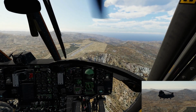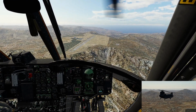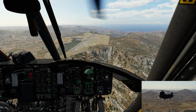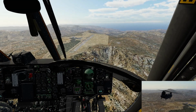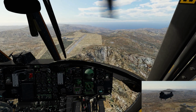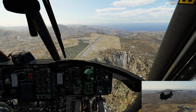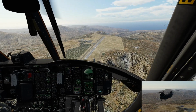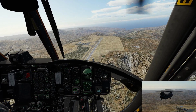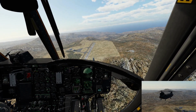I had a number of flights in the X-Trident in X-Plane 11, which is a very nice module, and I was happy to see that they've updated it. It was actually for X-Plane 12.04, and which now we're at X-Plane 12.09, but it appears to be working.